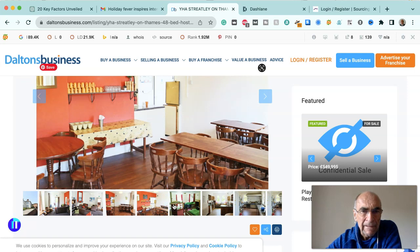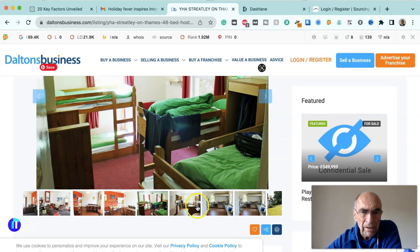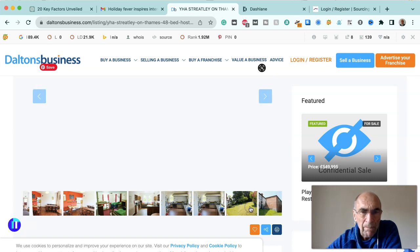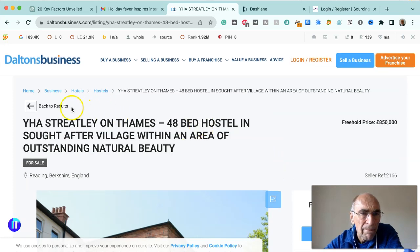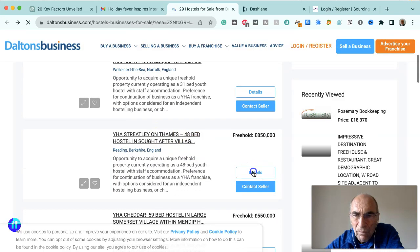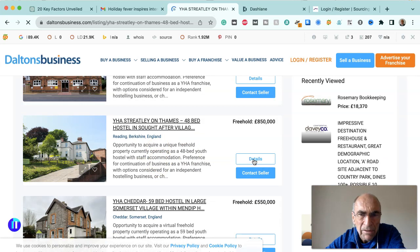quite congested. Same again. These are the hostel rooms, again quite congested, can't imagine getting any more people in there than are already accommodated. Kitchen area, just a basic kitchen, and the garden is a sloping garden. So let's have a look, see if there's any details of the site. It doesn't actually give the site details there.